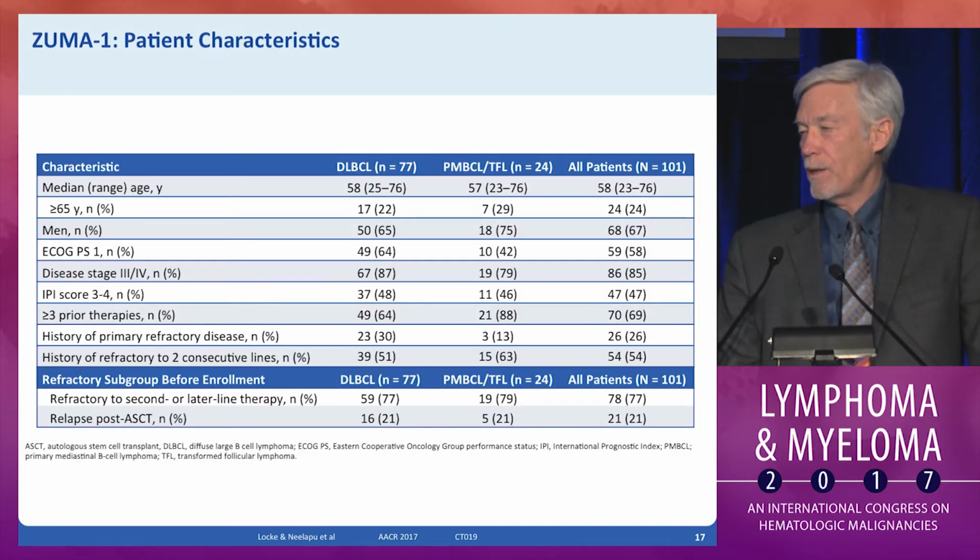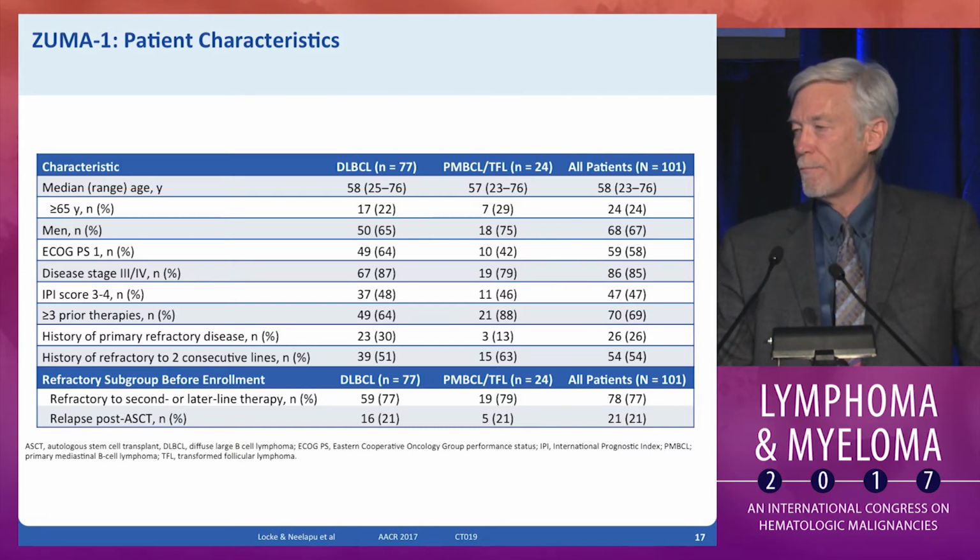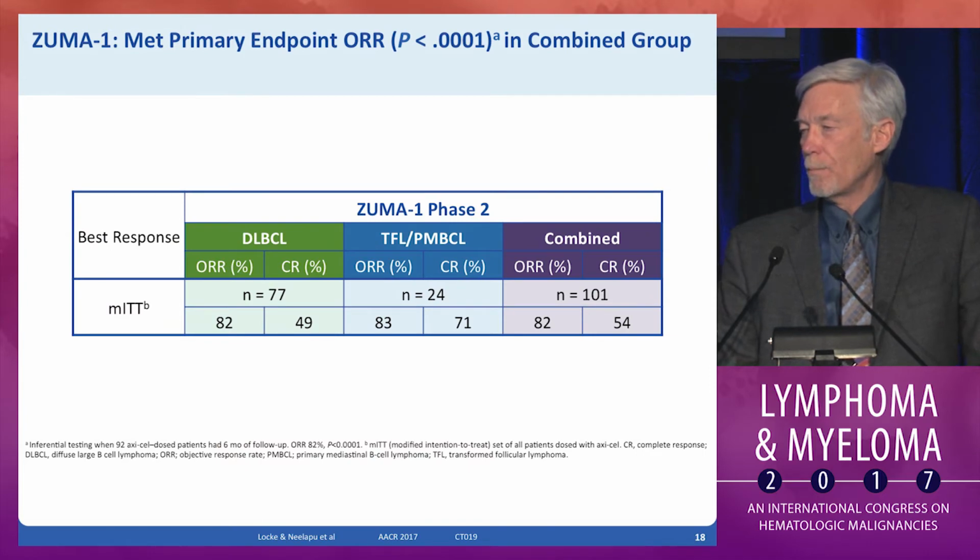So this is a group of patients. They're very heavily pretreated, and you can see relapsed refractory large cell or the combined primary mediastinal or transformed follicular lymphomas. Again, lots of prior therapies, and a generally age range up to 76, although there's a relative minority of patients treated over the age of 65.